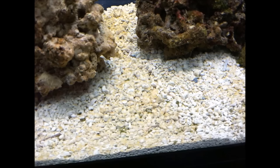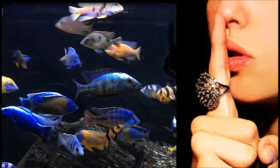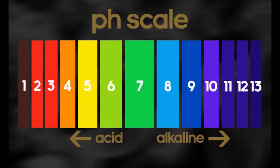In this next section, we're going to cover water quality and tank hygiene and its importance in a monster African cichlid show tank. African cichlids require hard or very hard water, and fortunately I'm blessed with the water out of the tap being fairly hard. Likewise, African cichlids like alkaline water, and I'm blessed with having alkaline water straight from my tap.